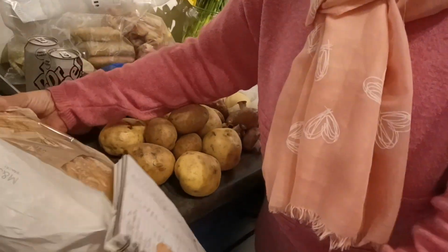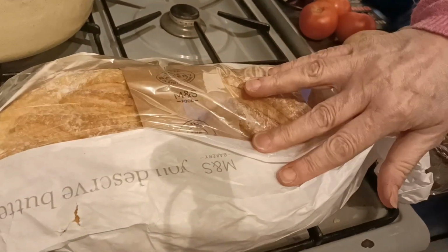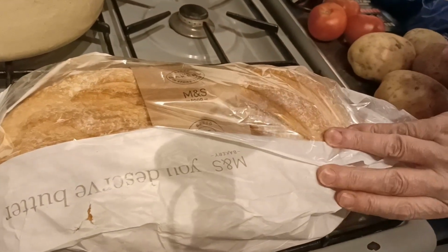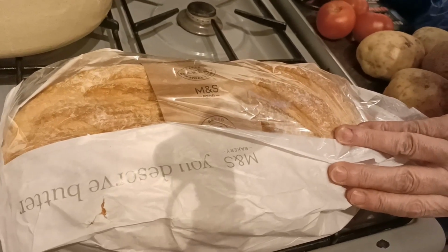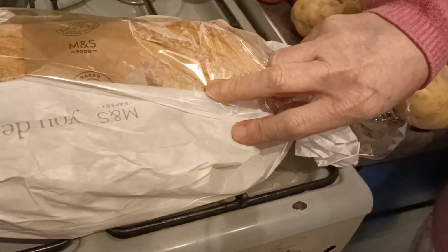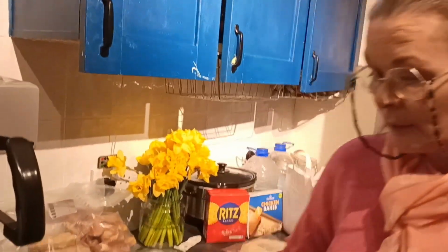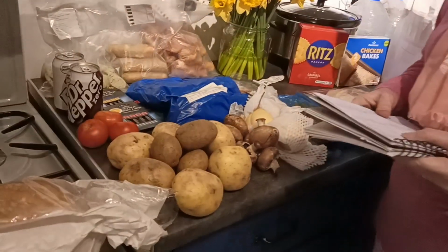Next on the list, again, Marks and Spencer's. A lot of the stuff we managed to get at the food initiatives is Marks and Spencer's. And this is an uncut crusty loaf. Looks absolutely delicious and we'll be having most of that with our evening meal tonight. I actually got that loaf for free, but it would have cost me £1.30 should I have gone to Marks and Spencer's and purchased it. So absolute blessing.